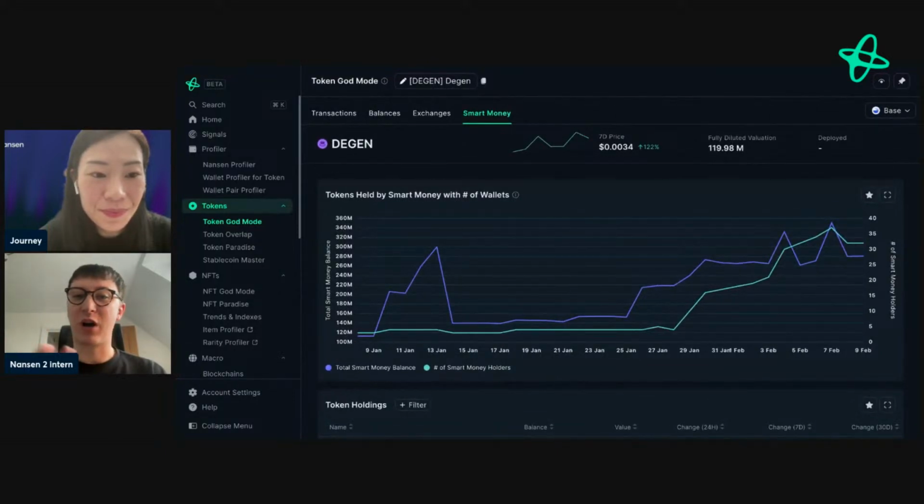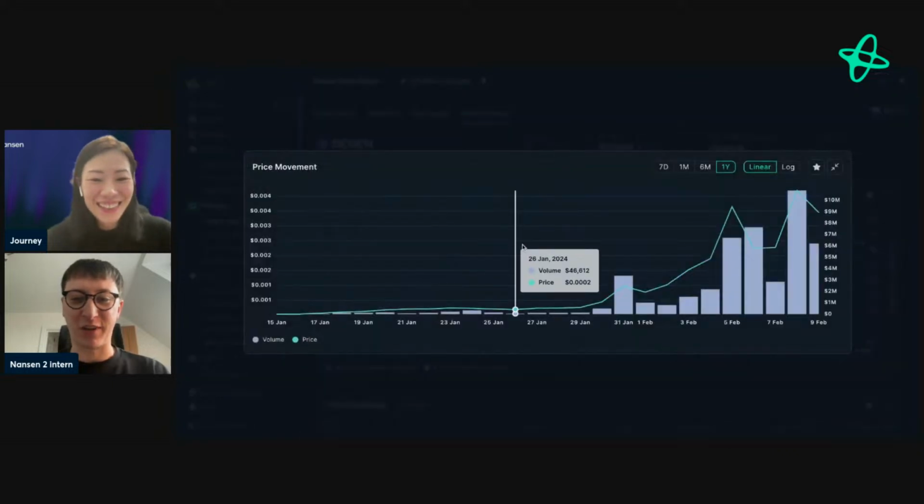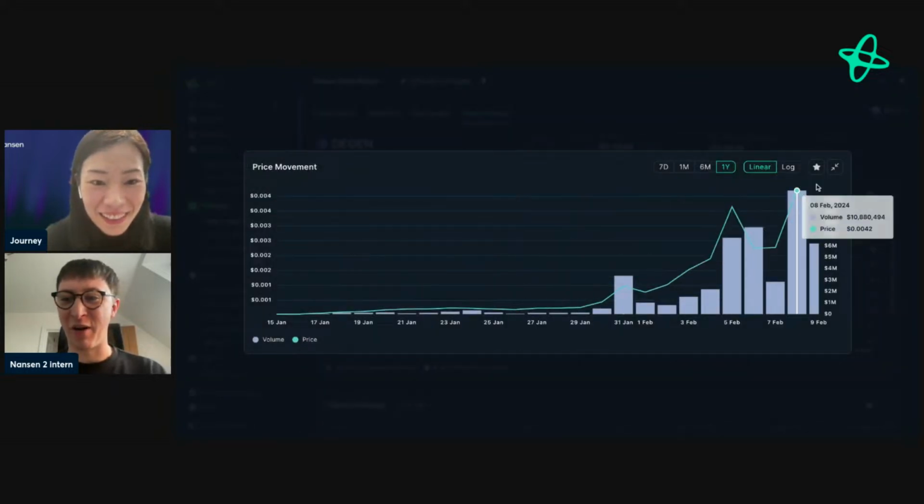But we do support other networks as well, Token God Mode, as well as smart money. You can see what's going on, especially with new trending things. Degen was given to people who have been using Farcaster, and that's something that's kind of taken the crypto world by storm almost, because it's doing incredibly well. If we go here, we can see it's just gone up only.